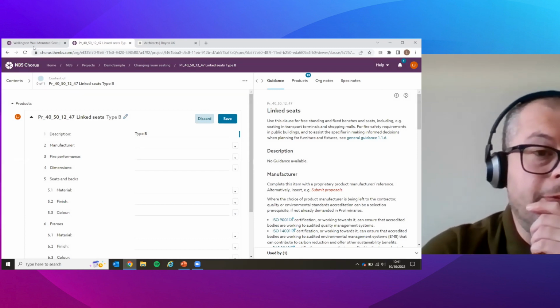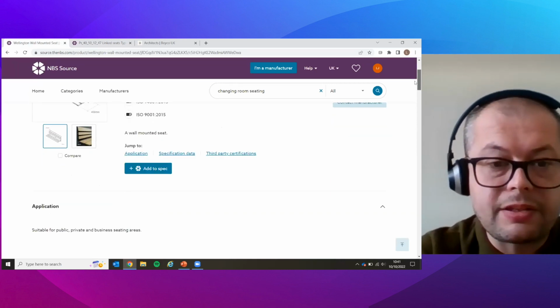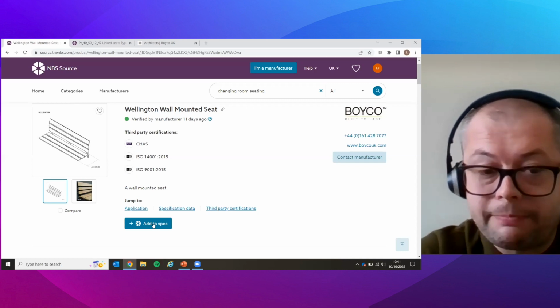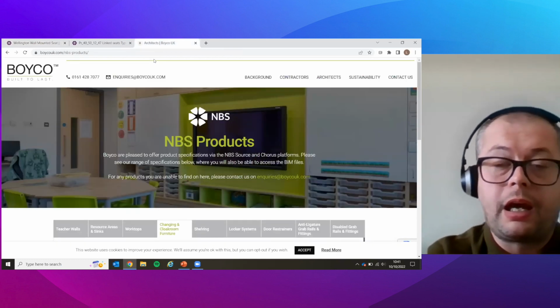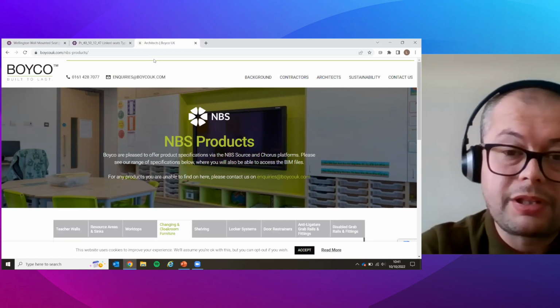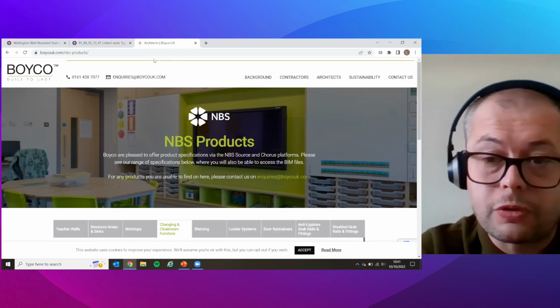But now what we can do, if we went back to the actual product listing and source, you can see we've got the Add to Spec button here. Now I could click that, and I could just drop that into the Chorus tool. But one of the other things I wanted to show you is within the partner platform that Elliott showed earlier, you can actually use something that we provide to the manufacturers that have got subscriptions called web integration.